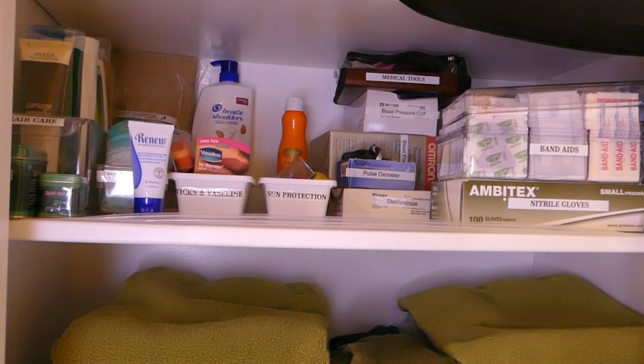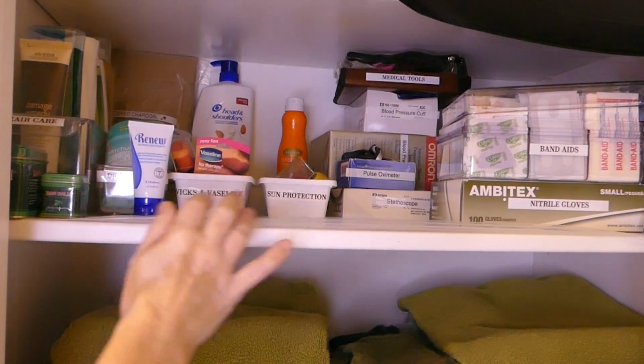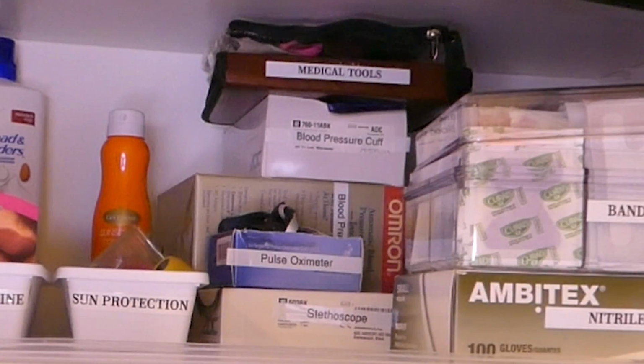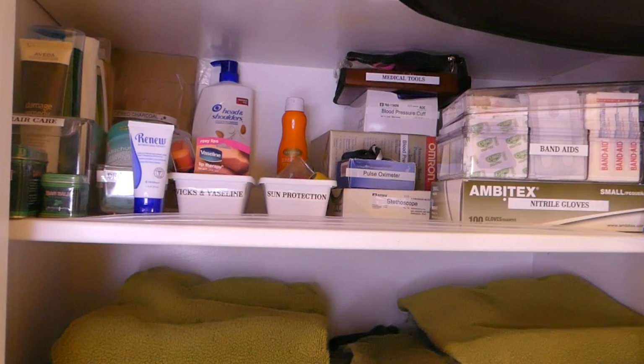So on the top shelf we have some more hygiene type stuff, sun protection, but you can see the nitrile gloves, a whole thing just of Band-Aids. At the very top in the middle there you'll see medical tools, which are special scissors and tweezers, things like that. Underneath, and it's very easily accessible, are the 2 blood pressure cuffs, our pulse oximeter, and at the very bottom, the stethoscope. So you can easily look in the cupboard and grab what you need.